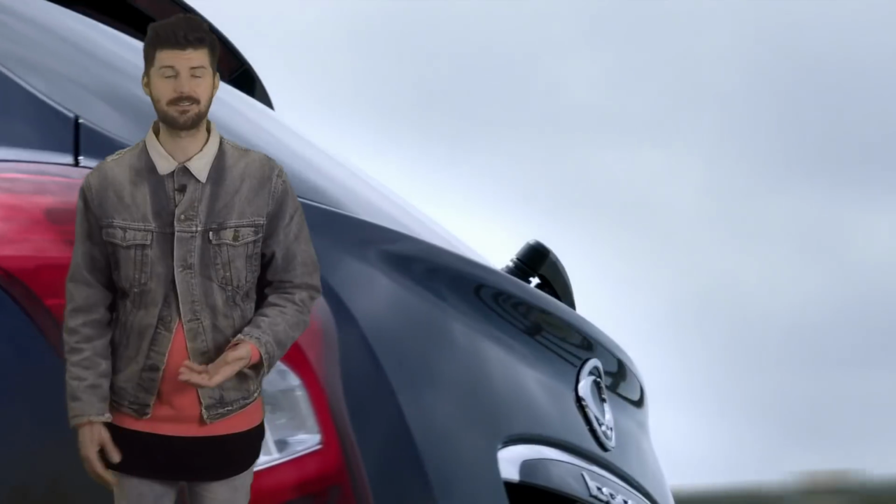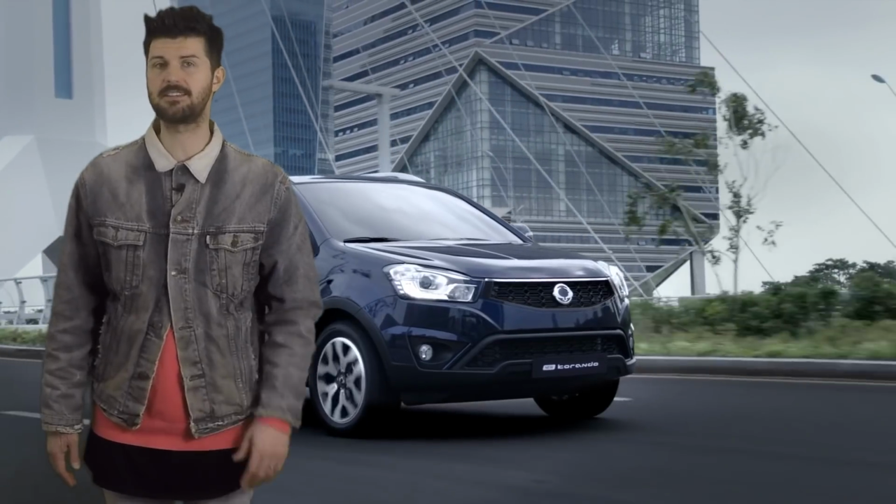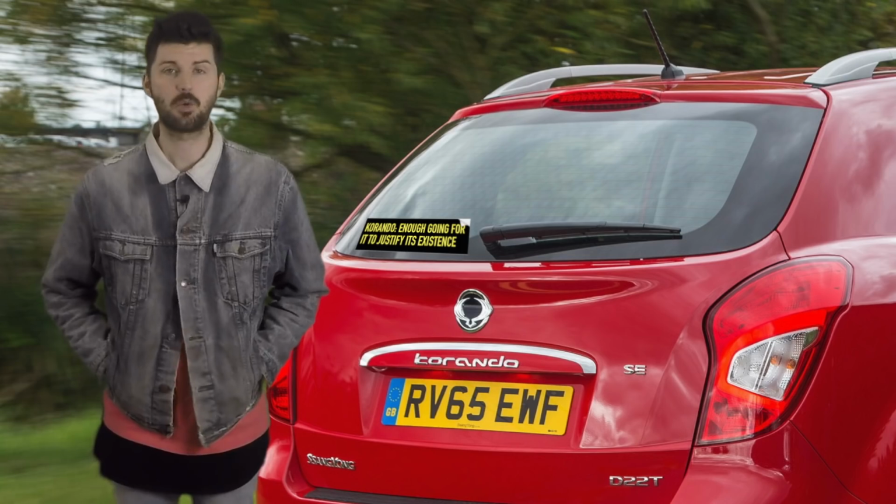Do I like it? No, not really, but there's enough going for it to justify its existence. They should put that phrase on a sticker on the back of the car. That would work well.